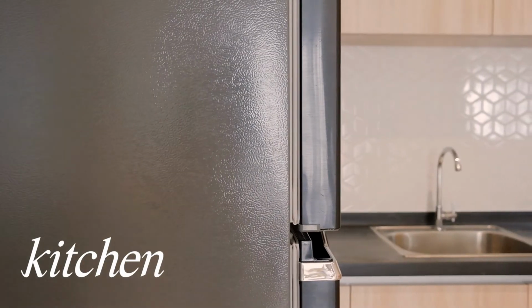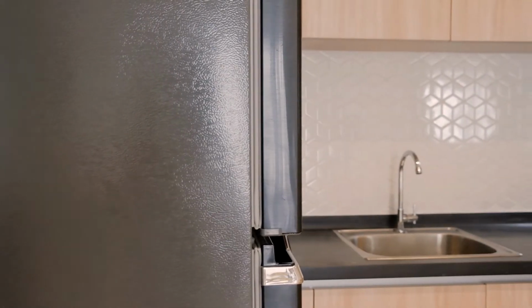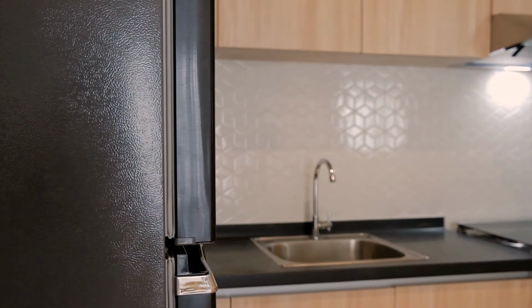We also have the kitchen, wherein we retained the existing cabinets. Instead, we chose geometrical tiles for the backsplash to add a bit of curiosity and pattern to the workspace.